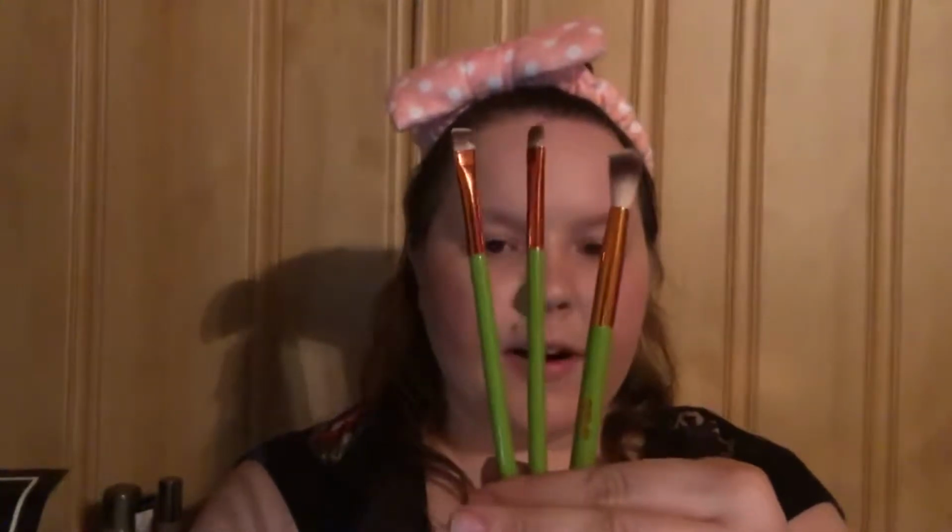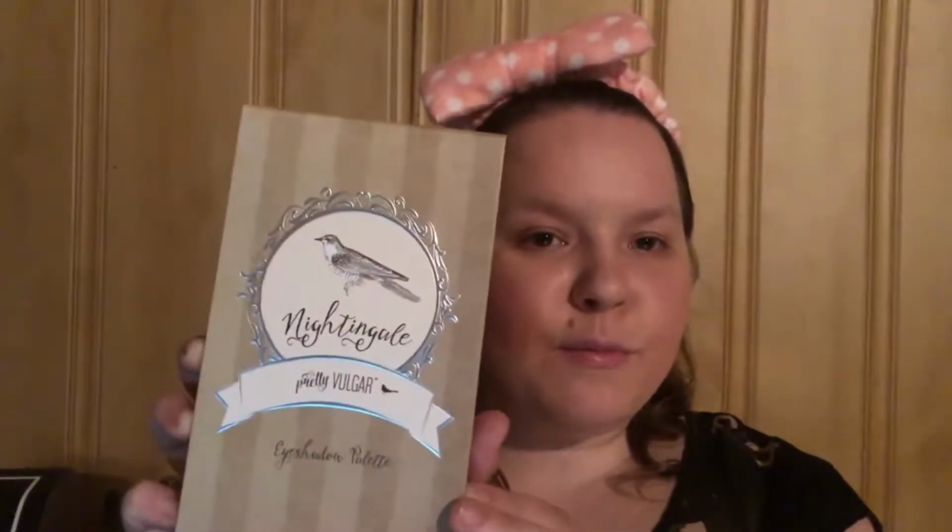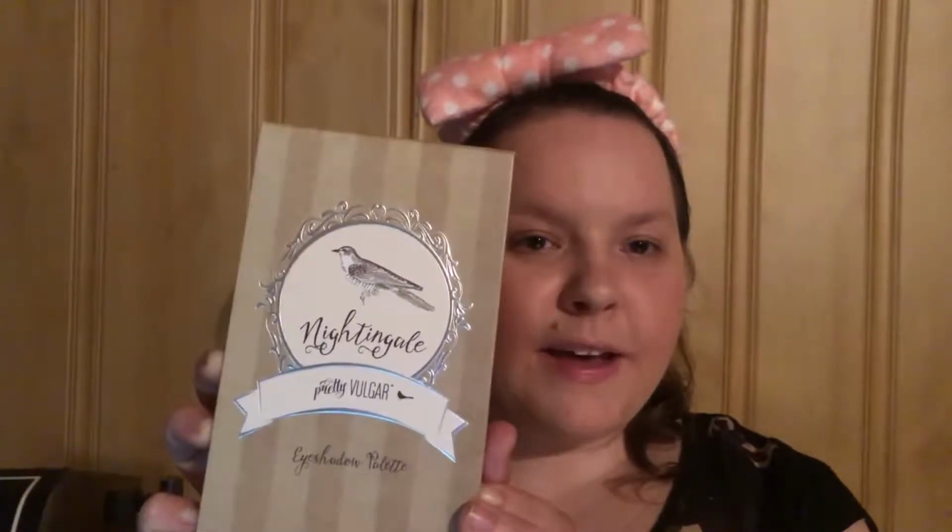Now we got these eyeshadow brushes from Alamar Cosmetics. But what I'm going to use to do my eyeshadow I got in my Boxycharm, and I'm really excited. It's the Pretty Vulgar Nightingale eyeshadow palette. On the inside, isn't the packaging so adorable?